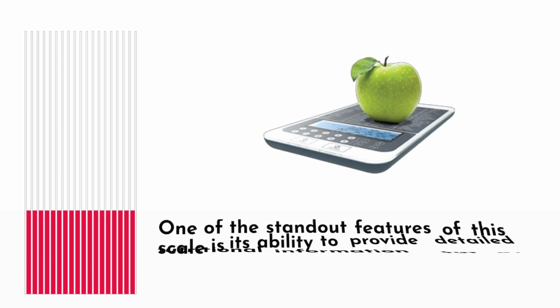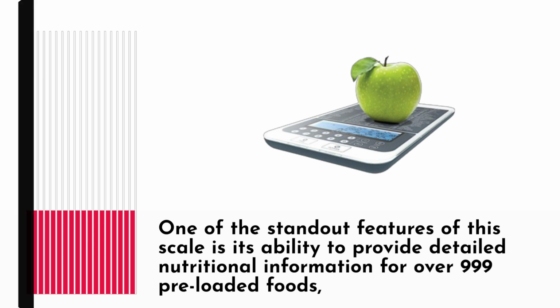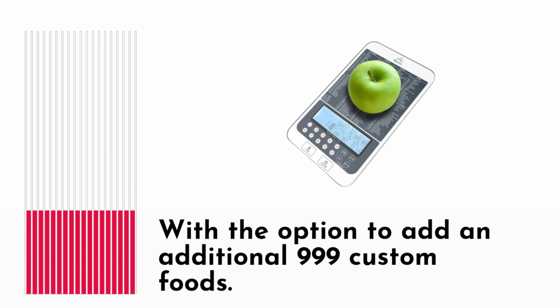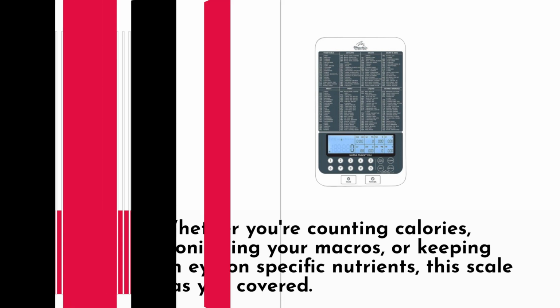One of the standout features of this scale is its ability to provide detailed nutritional information for over 999 preloaded foods, with the option to add an additional 999 custom foods. Whether you're counting calories, monitoring your macros, or keeping an eye on specific nutrients, this scale has you covered.